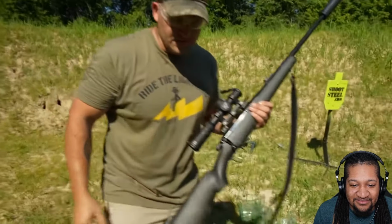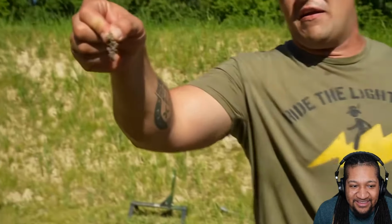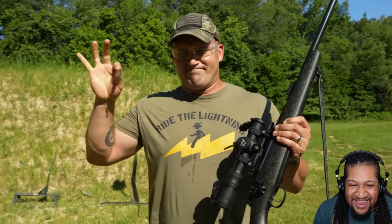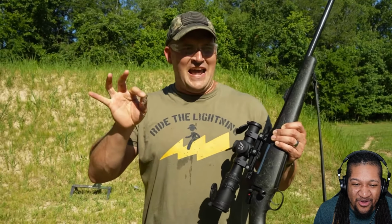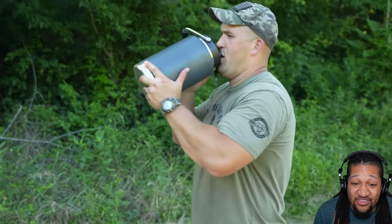Oh, here's some snails. Yeah. Oh, ew. It's all blown apart. Oh, gosh. I've never had escargot or snails in any way, shape, or form. Not today. Not eating that.